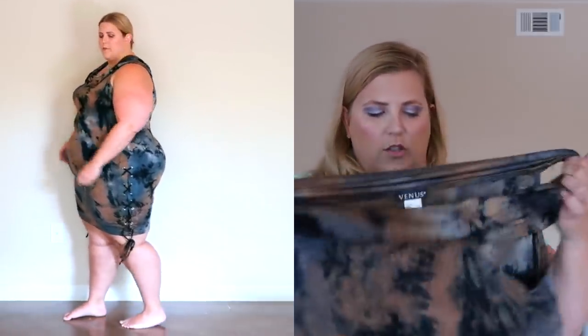It does have an off the shoulder thing, which sometimes works, sometimes doesn't. So I wanna also look at how it looks when it's up. It looks like it falls in a little cowl when it's up, which I'm okay with.